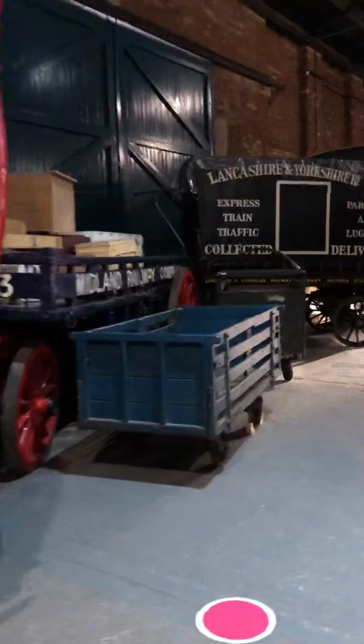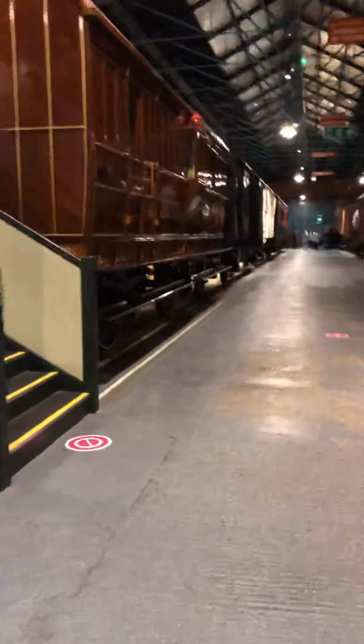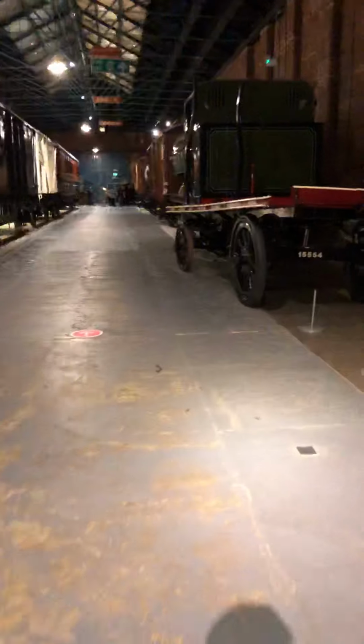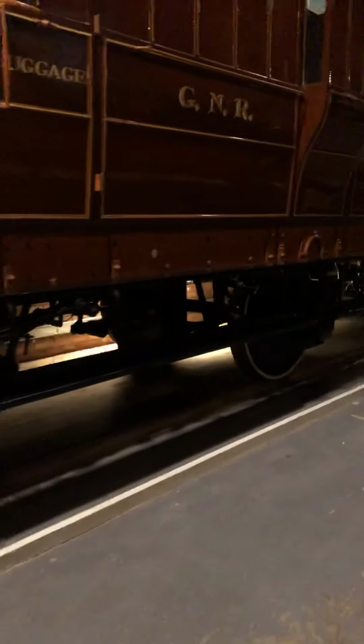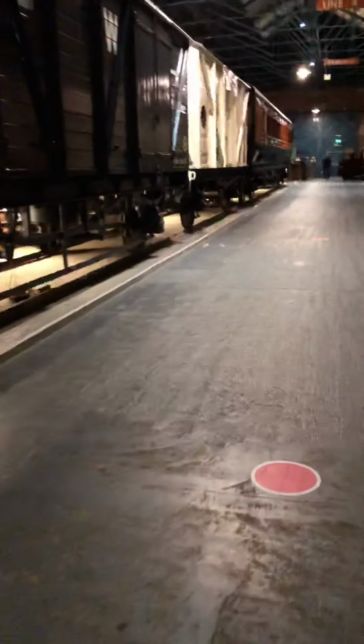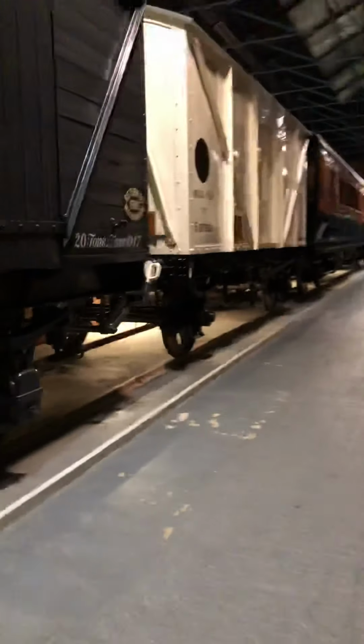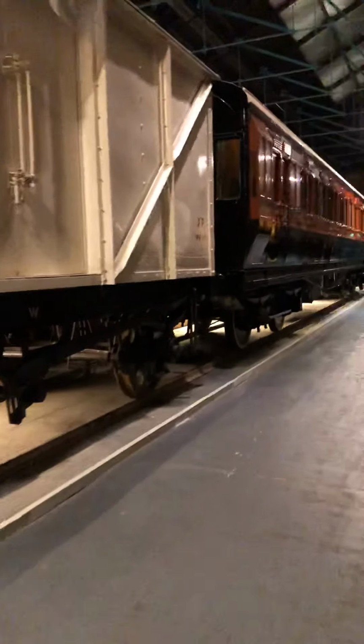So coming down here, okay, these are all little carriages and stuff like this. So, okay, we're going to walk down here, and it's got a great feeling. You could take yourself back in time, and one could just imagine being a passenger in Victorian times. And these are the sorts of trains that you would see at the stations, and even as a young boy, when I was growing up, there were steam trains, believe it or not.